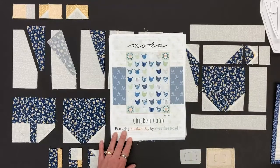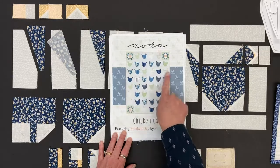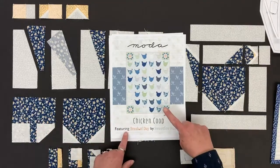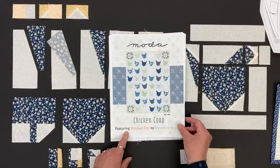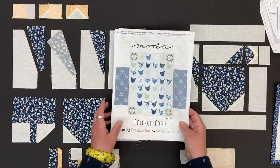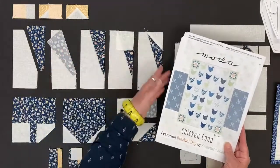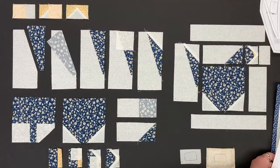If you wanted to make the whole quilt, it would finish 48 by 64, and it would feature all of these chickens. And I should probably know how many chickens there were, but I don't. And the chickens are both facing left and facing right. For the chicken, we are going to look at a few of the units that Heidi has stepped out for us.